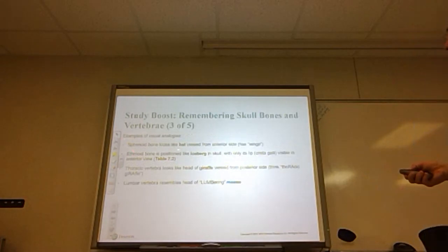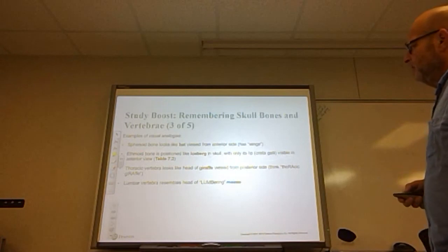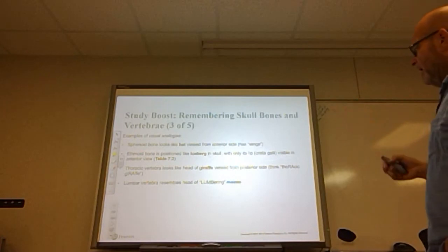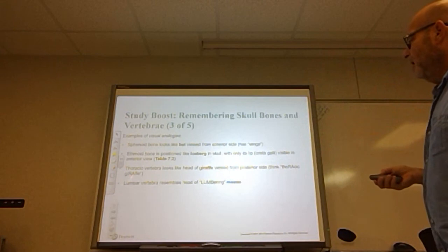Some other ones, the sphenoid bone looks like a bat viewed from the anterior side because it has those wings. I pointed those out to you as we were going through. The ethmoid bone is positioned like an iceberg in the skull with only its tip, the crista galli, visible from the anterior view. You can see that on picture 7.2. I pointed that out, that you can see just a little bit of it from one view, but when you turn the skull upside down, you can see the rest of it.